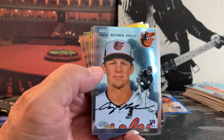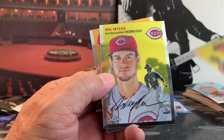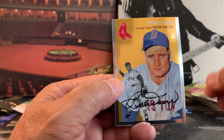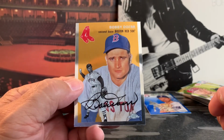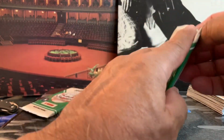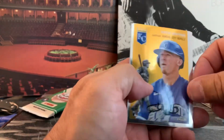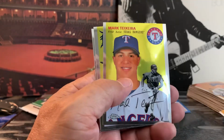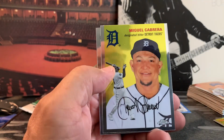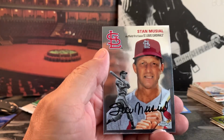Adley Rutschman, Jason Delay, Will Myers, longtime Padre, Bobby Doerr, old timer. Two more packs left, and we got one numbered. Drew Waters, Mark Teixeira, Miguel Cabrera. Definitely going to the Hall. Stan Musial, Hall of Famer.